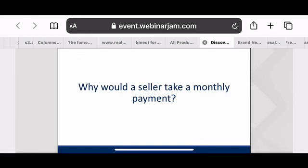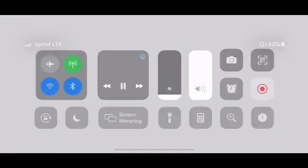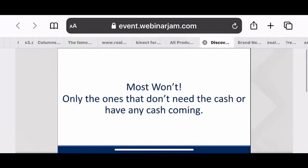All right. So, Ron, of course, I get this one all the time. In fact, this is one of the big problems people can't get in their mind when they first start. And that is, why would the seller take a monthly payment? Well, there's a whole lot of reasons, and most of them won't. Only the ones that don't need the cash or have any cash coming. So obviously, if we're going to get terms from a seller, it means they don't have any cash coming because we're buying it for what they owe or close, or they don't have to have the cash. And the people who have to have the cash are simply screened out quickly on autopilot, so that we're only going to deal with the ones that pass our scrutiny.